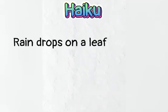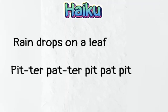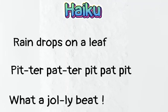Raindrops on a leaf. Pitter-patter, pit-pat-pit. What a jolly beat! So here's a 3-line poem about rains. Let's check the syllable count now.